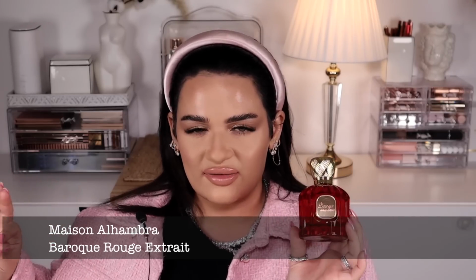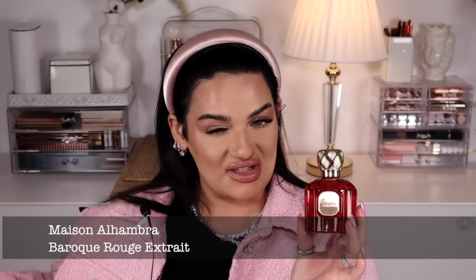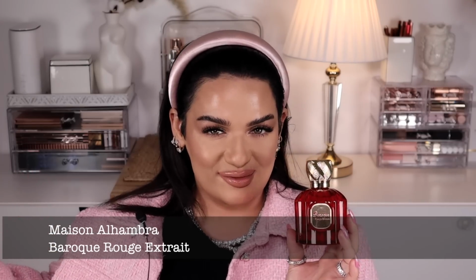It's just 10 out of 10. The longevity is just not as incredible as with the original, that's so expensive. But I will give it a solid 7.5 because the scent is exactly like I like it. So yeah, Baroque Rouge Extrait, it's really good.